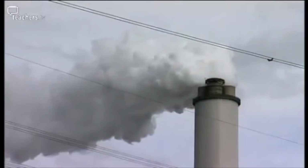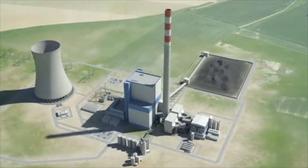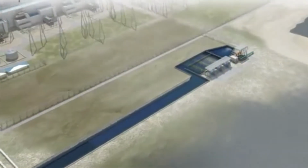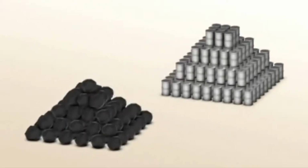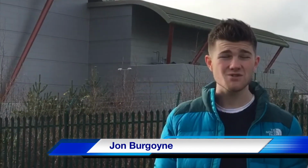There are 57 power stations currently supplying energy to 26 million homes in the UK right now. Energy production releases more carbon dioxide than industry and transport combined. This may seem all doom and gloom, but there are some new and exciting technologies and projects that could reduce the UK's carbon emissions. In fact, the UK is committed to cutting CO2 emissions by 72% by the year 2050.